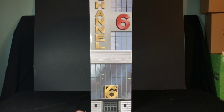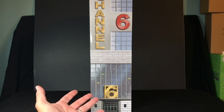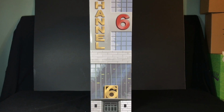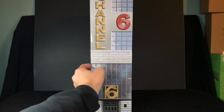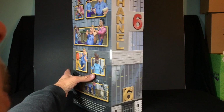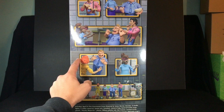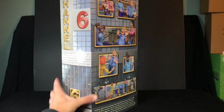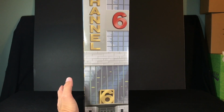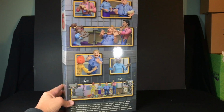What I also think is pretty cool is that the sides of this box have the front of the Channel 6 building, which looks really nice. It looks just like it does in the cartoon from seasons 3 and up. And then what I like is that the bricks come here to the side, and when you look at the back, those bricks continue and connect to the other side, which is, again, the front of the Channel 6 building. It makes a cool, nice-looking design.